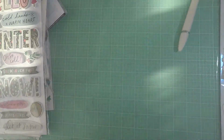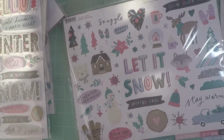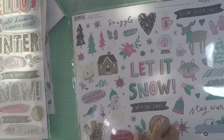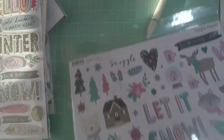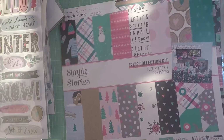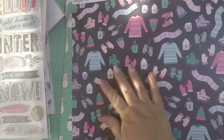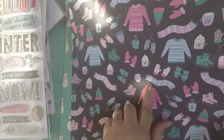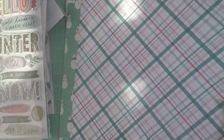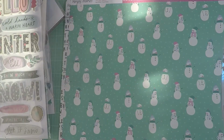I love this paper. I should take it out and show you guys. You've probably already seen it, but some people out there might not have, so I'll share. Just take a minute. So that is the cover. So here's the first one. Look at that. Look at the sweater, the mittens. Oh, this is so, so cute. My goodness.